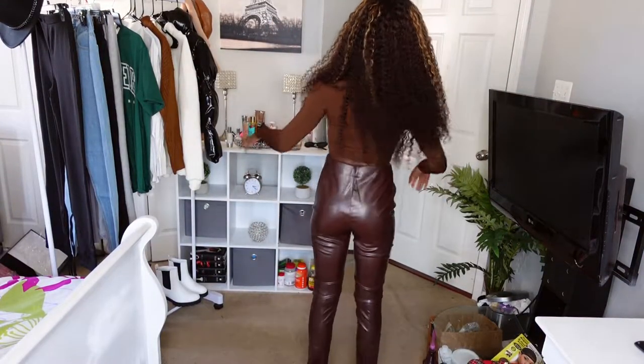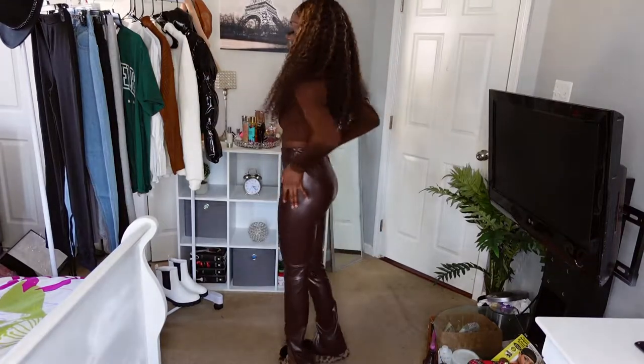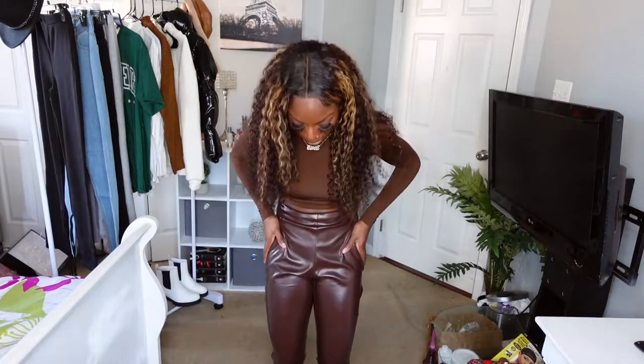Here's how this looks. And I'm into the new cocoa, new brown colors. It looks really nice on my skin, and it actually complements my hair a lot. I like this outfit, okay? This outfit's a 10 out of 10 for me. I will say for the pants, they kind of feel kind of loose in this area. Maybe after I wash them, they'll come in a little smaller. This is the small size they had, so I'm just gonna have to make it work.